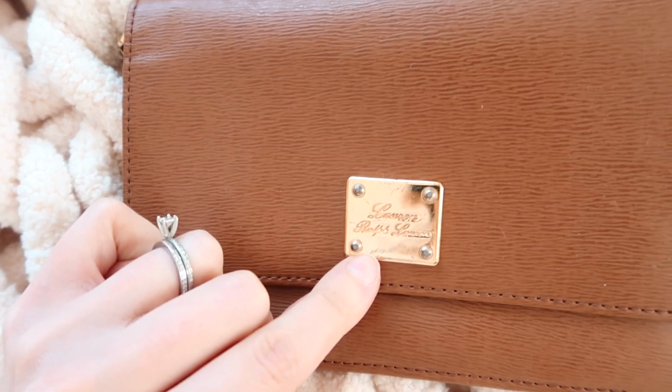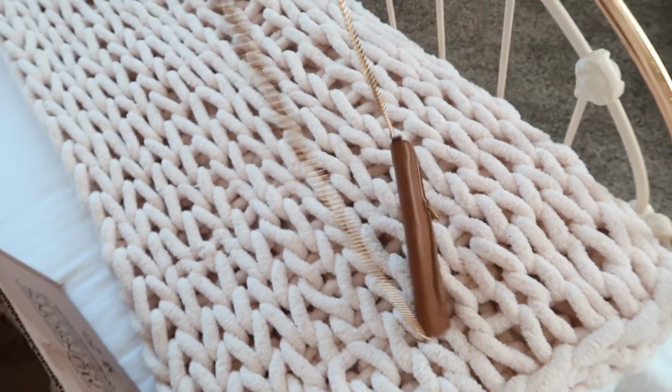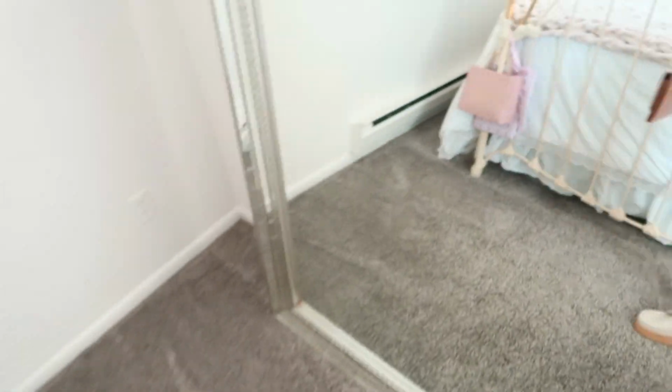I really like that script. I think it's really pretty. But I really wanted a little crossbody wallet like this. So here, let me just show it with this outfit really quick.